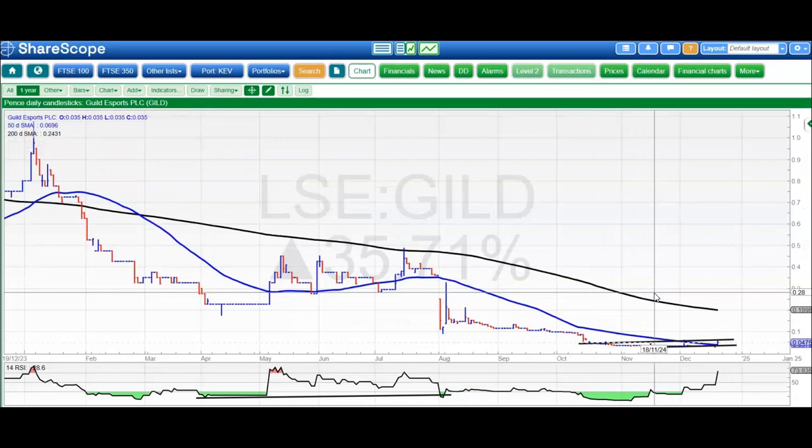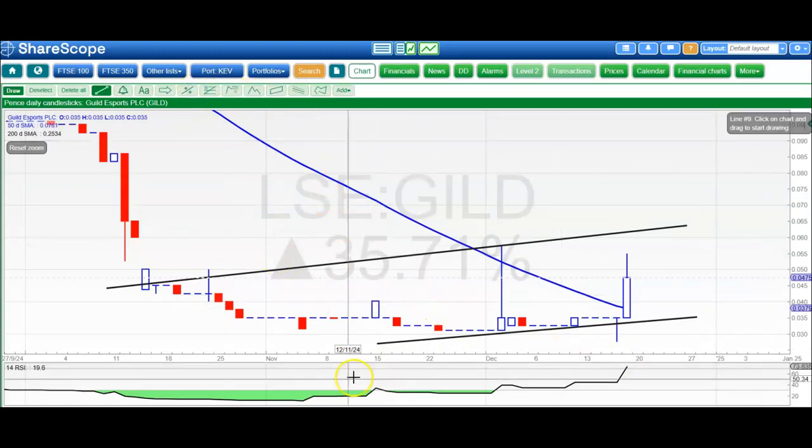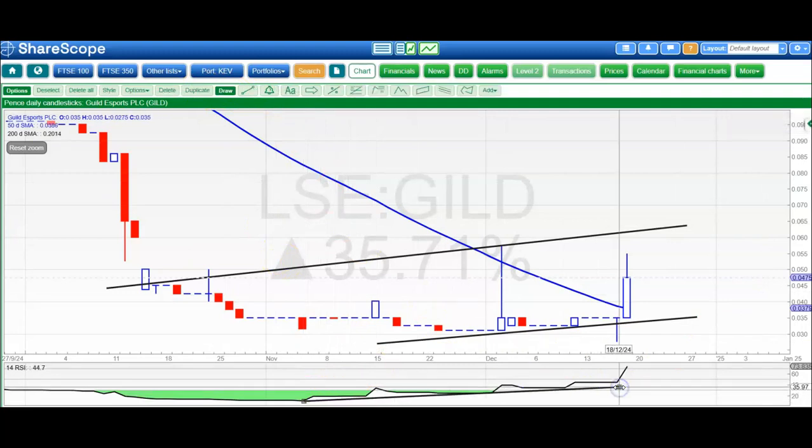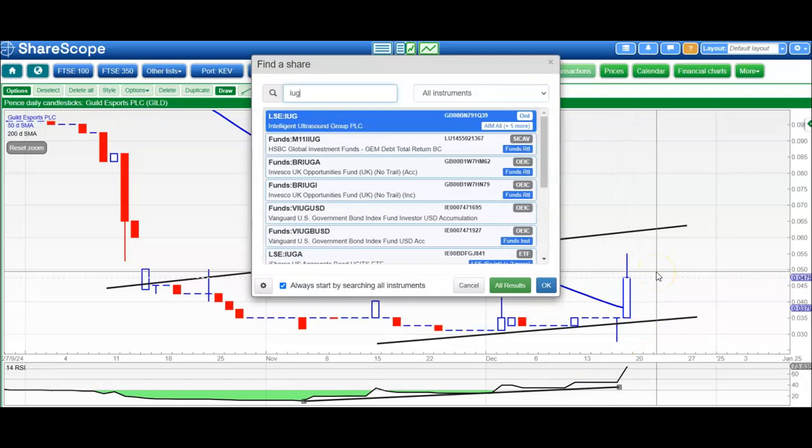We haven't been above the 50-day line since back in August, so already the charting situation is looking relatively strong and potentially a trend change there. We've also got bullish divergence, so lower lows for November and December, but a higher RSI trace, so maybe somebody is finally looking at that stock in a positive way.